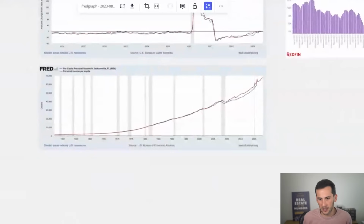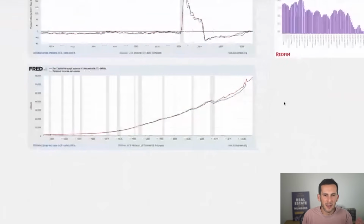it's not really concerning because if you look at the trend here, you see that income is really going up. And the reason, just so you know, I'm not super concerned is that the median home price in Jacksonville is well below the national average. So seeing the income below the national average sort of goes with the entire vibe and economic situation of the area. So not super concerning to me.